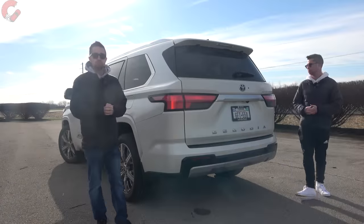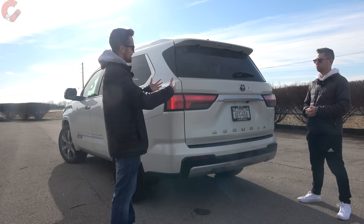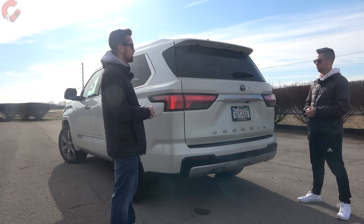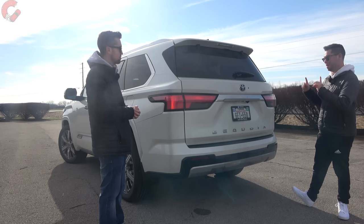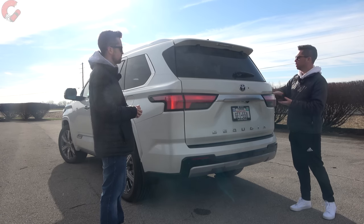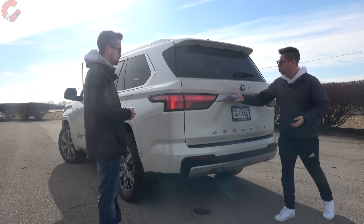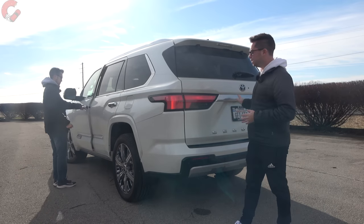Now, as we head around to the rear design, you're gonna see that same really handsome look continue back here as well. Yeah, I'm normally not a fan of big block SUVs, but this is a handsome block SUV. Now, as far as some of the design elements, we have a spoiler up top, we have a rear wiper, some silver trim right here in the middle, which is a little bit harder to see on this white model, but let's take a look at these taillights.